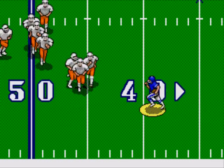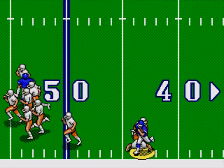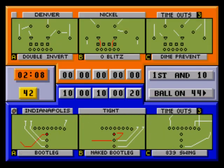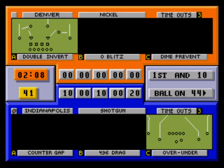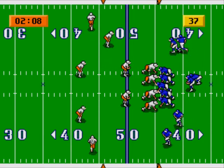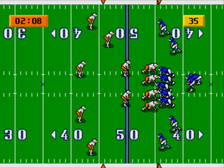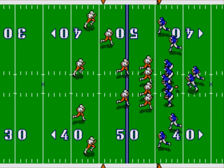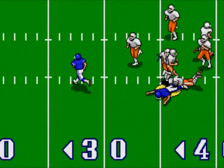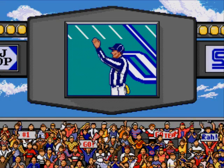Caught. Across the 40, down on the 43-yard line. A 51-yard kick. Indianapolis has it at the 44. Indianapolis takes possession on the 44. Indianapolis lined up at the 44-yard line. He puts it up, makes the catch. The clock is 40, down at the 36. 19-yard gain. First down.